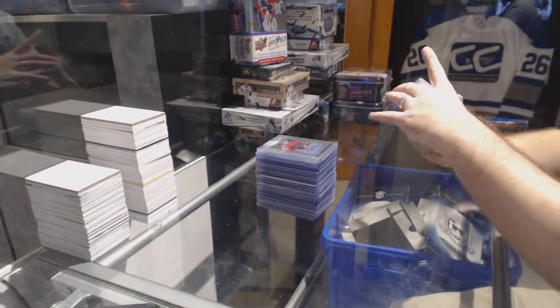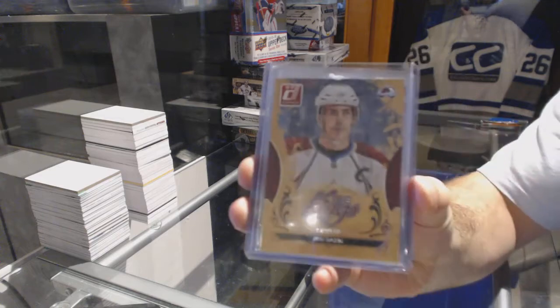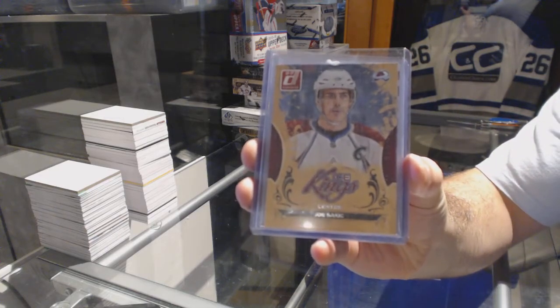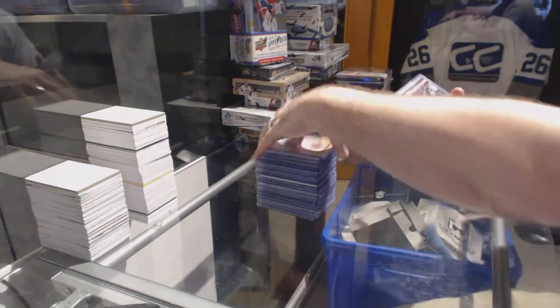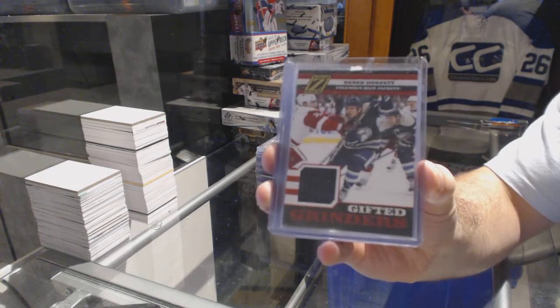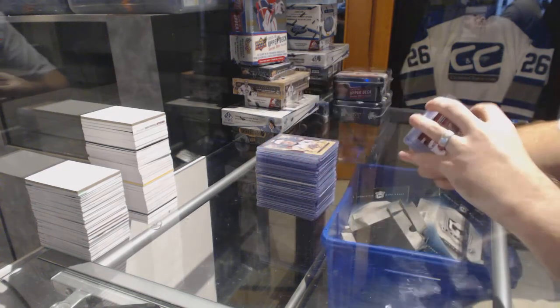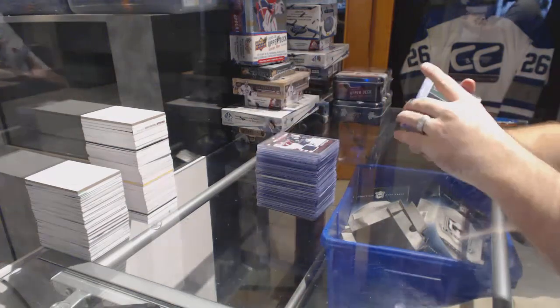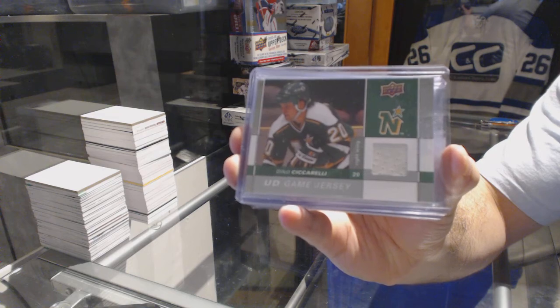We have an Ice Kings Canvas insert for the Colorado Avalanche, Joe Sakic. For the Columbus Blue Jackets, Gifted Grinders, Derek Dorsett. For the Dallas Stars, game jersey, Dino Ciccarelli.